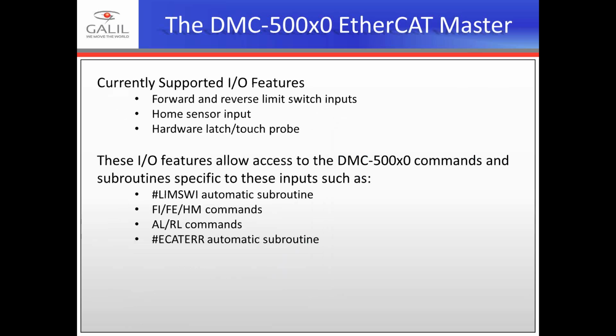Currently supported I/O features for each drive, in addition to position and torque mode control. Each drive supports forward and reverse limit switches on the drive, home sensor input, and hardware latch/touch probe. These allow remote sensing on the drive, allowing the master controller, in this case the 50,000, to act based on the status of that I/O. These features specifically allow access to DMC 50,000 commands and routines specific to these inputs.